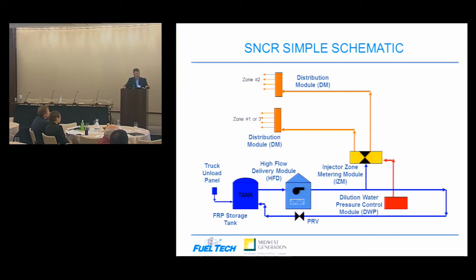This is just a very simple schematic from an SNCR system perspective. You have an FRP storage tank. That's essentially fiberglass. You can do field-erected steel tanks, which Midwest Gen actually did for a couple of their units. Then there's dilution water, pressure control, and an HFD module.